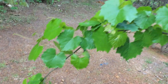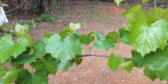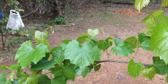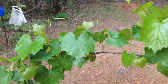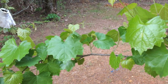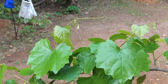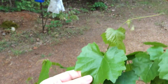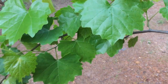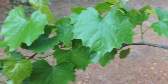Now, a muscadine, for those of you who don't know, is a grape. It's a wild grape. This is a wild vine. You can buy them in the store that are somewhat hybridized to some degree, and they have different varieties and things like that. But this is a wild one, and I love wild muscadines. They're bitter. They're not really great to eat right off the vine, fresh. But they make really, really good jelly. And that's what I'm looking forward to.